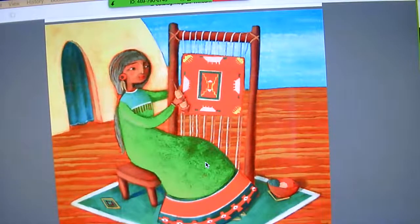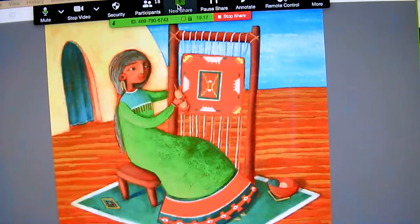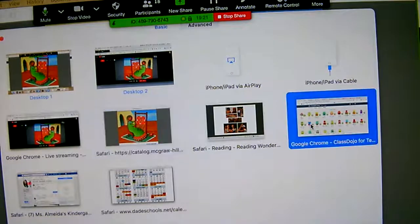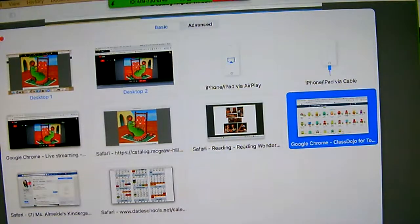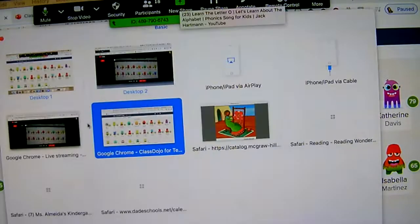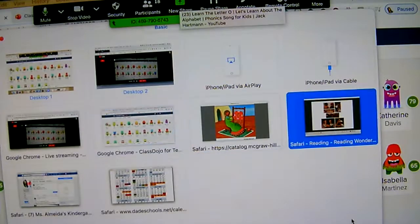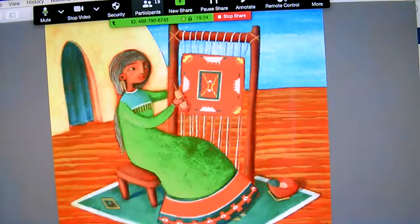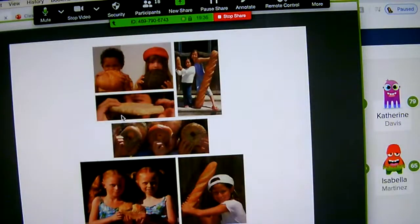Okay, let me go ahead and share now a different screen where we're going to be doing our writing activity about comparing how these stories are alike and how they are different. Oh, wait, I forgot. We have to reread the bread story again so it can be easier to create the comparison. Give me a second. I forgot. Okay, back to the bread story.